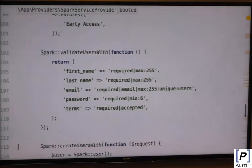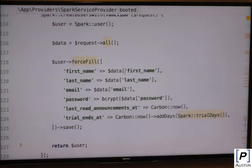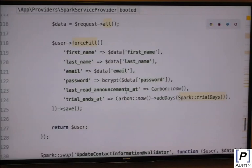Because of that switch from name to first name, last name, I had to validate users differently. On registration, it validates these fields with these rules, with first name and last name. It's the same exact thing for creating users, and you can actually see this. It just does Spark create users with, so it swaps out that functionality for this functionality. The only thing that's different is first name, last name.